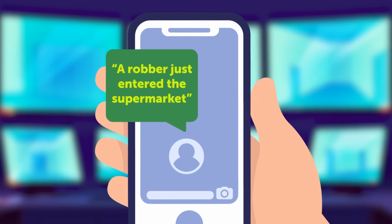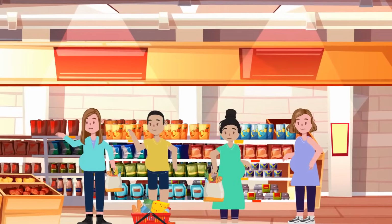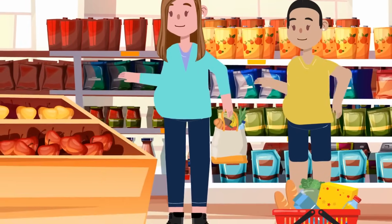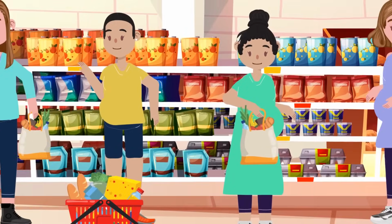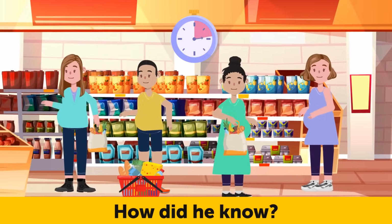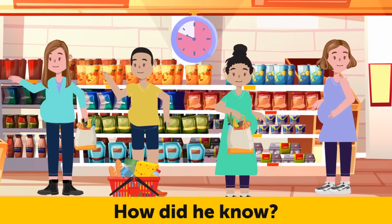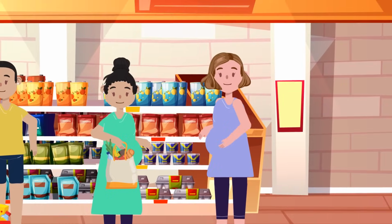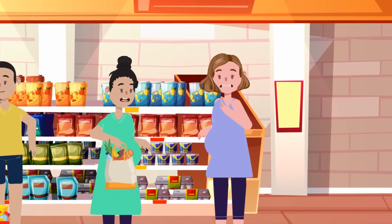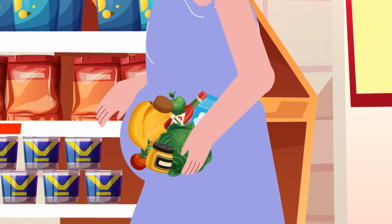Manager George received an anonymous text message. It said a robber had just entered the supermarket where he worked. George hurried into the hall and saw 4 pregnant women in the grocery section. The man looked at the ladies attentively, detected the thief, and called the police. How did he know? The woman on the right is the only one who doesn't have a shopping basket or cart. She's putting groceries inside her fake belly.